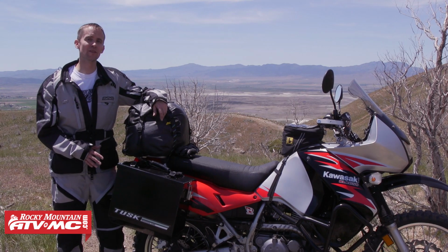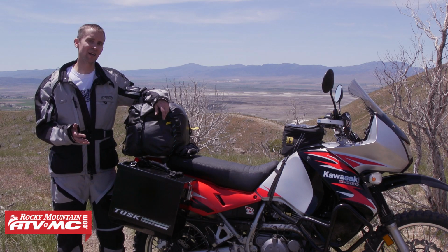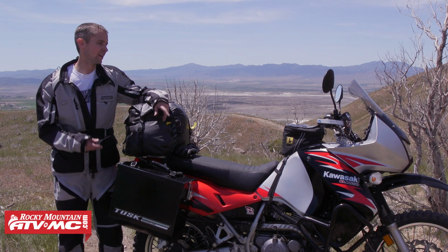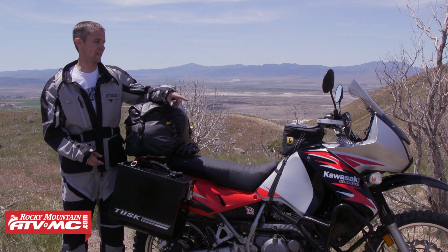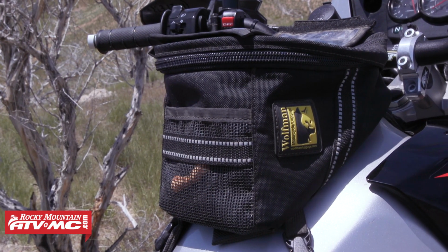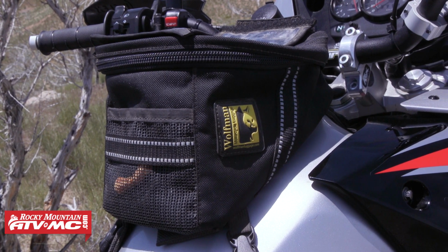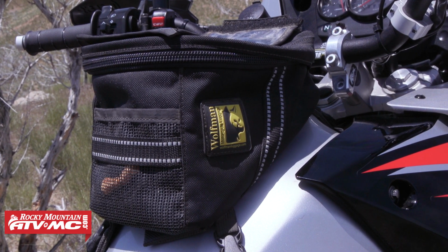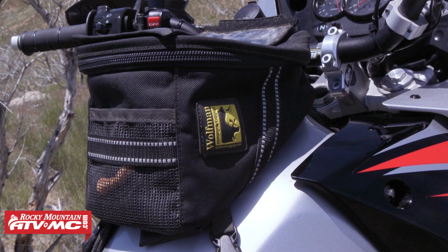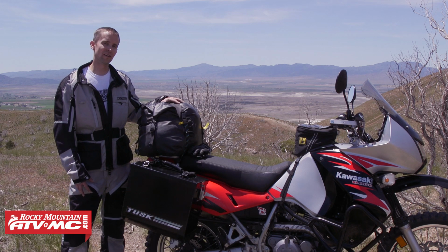Last but not least on the must-have list is luggage. You gotta have luggage to pack all your gear if you're gonna go adventure riding. Starting up front, tank bag. I love having a tank bag. I have a Wolfman Blackhawk tank bag on this bike. I really like it. I put my cell phone, sunglasses, whatever things I need quick access to. A tank bag is awesome.